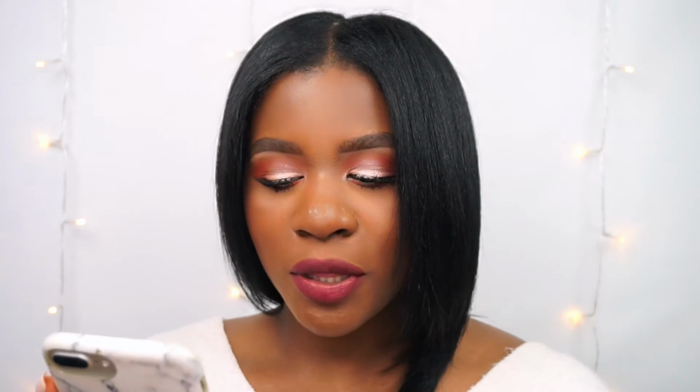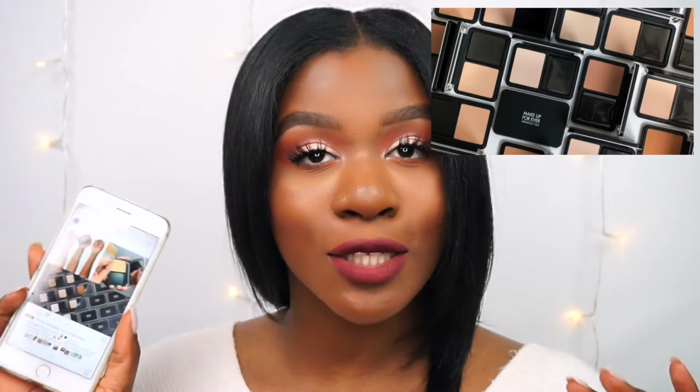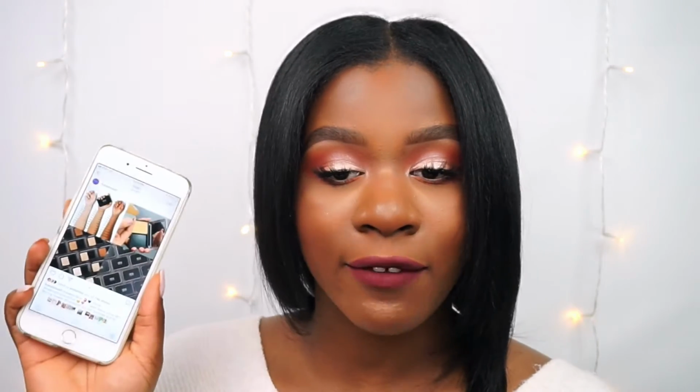So Makeup Forever is coming out with their new Matte Velvet Skin Blurring Foundation. And when I saw these shades, y'all, I was so happy because this is the best shade range when it comes to the gradient of it, if that makes any sense. The way it flows is very, very nice because they have every shade for every skin tone in here, and it's just so beautiful to look at.